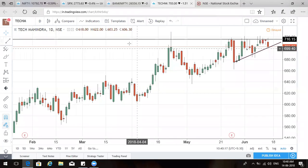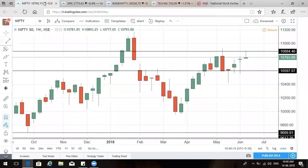So keeping that in mind, we now know Nifty is trying to crash on the downside. Sorry for the word crash, it's basically a small correction which can be seen. 10,600 is very, very important to watch out for, right? And Reliance and other heavyweights are basically taking some kind of beating. So you can basically see 10,600 might be reached quickly.